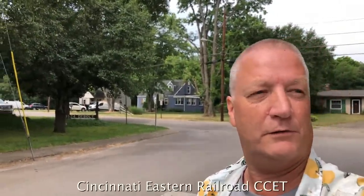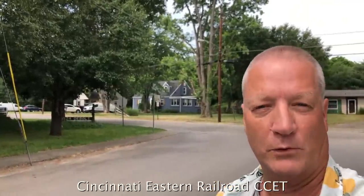Today I'm in Newtown, Ohio, and we're going to be seeing the Cincinnati Eastern Railroad. They're heading out to Clare Yard, their interchange with Norfolk Southern. So we're going to watch them take a train out there to Clare Yard. Then we're going to see what they bring back. So this will be pretty cool.